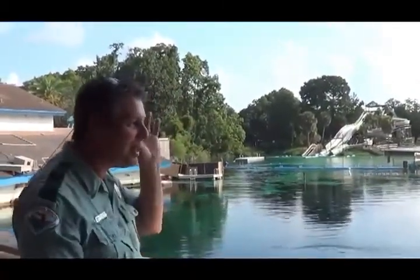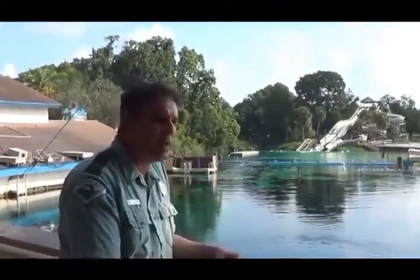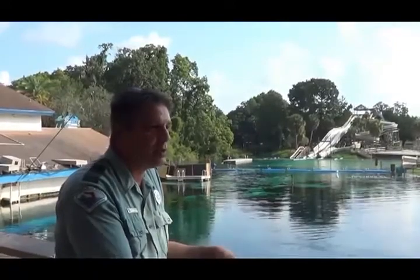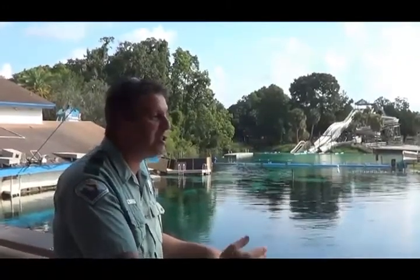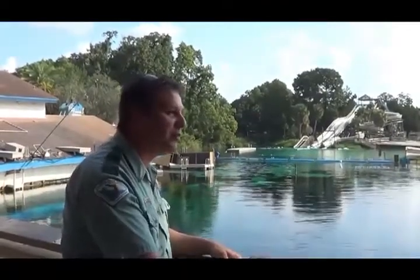And what we want to do is maybe not, we don't really want to change that much. We don't want to have the special effects and animatronics that you might see at other parks, which are great. We're here to really showcase what the real Florida is all about, and that's this beautiful spring right here, and the wildlife that inhabit it. Educate people on why we should protect it, preserve it, but also protect and preserve the mermaid show.